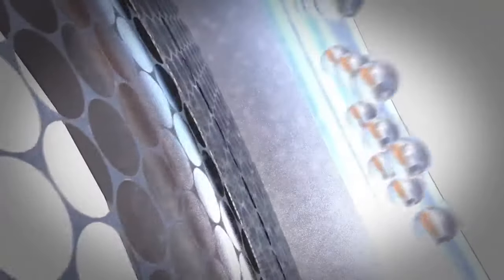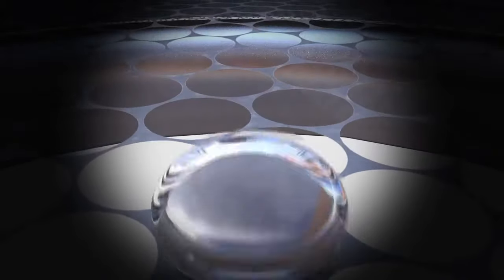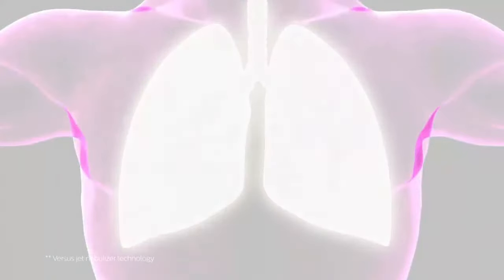At the core of the technology, measuring just 5 millimeters in diameter, is a central aperture plate, which is perforated with 1,000 precision-formed holes. This plate vibrates 137,000 times per second, creating a mini pump that consistently delivers aerosol between 1 and 5 microns in diameter, which is the optimal particle size to target medication to the lungs. As a result, high-quality aerosol is delivered in as little as 4 minutes, and less medication is wasted compared to jet nebulizers.